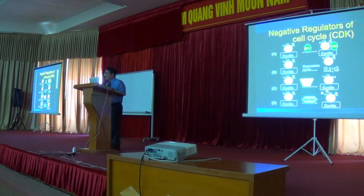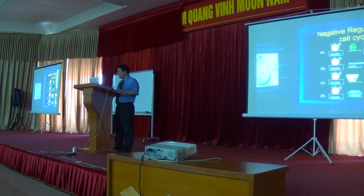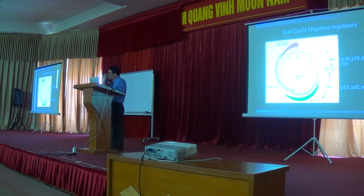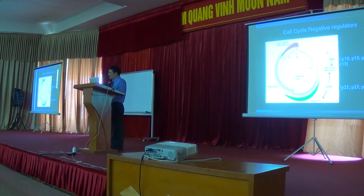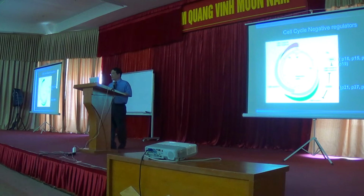By binding a CKI, by dissociating cyclin, by associating with the phosphatase, or being phosphorylated by inhibitory kinase. So these are the negative regulators of the cell cycle. We will focus on the first part, associating with the CKI. CKI stands for cyclin-dependent kinase inhibitor. CKI basically has 2 major families.